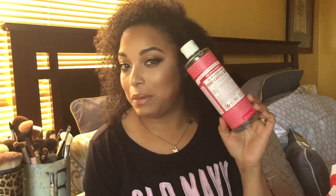It has natural rose. This is natural rose fragrance. So I really do like this and I love it for a feminine wash. So yes, I shall be repurchasing this. Are you crazy? No, yes. I will be repurchasing this.